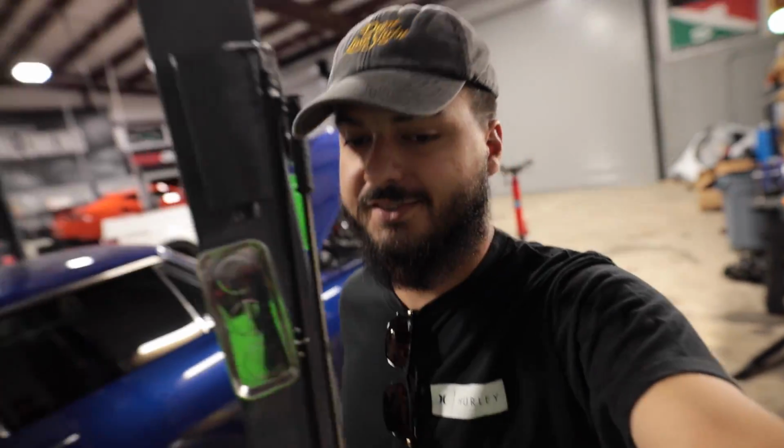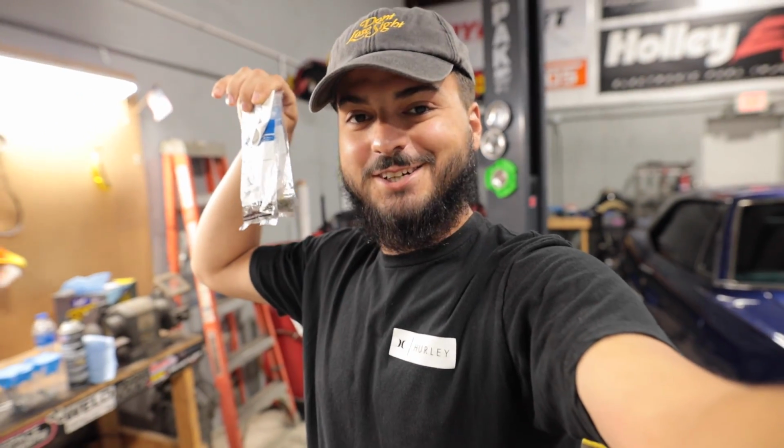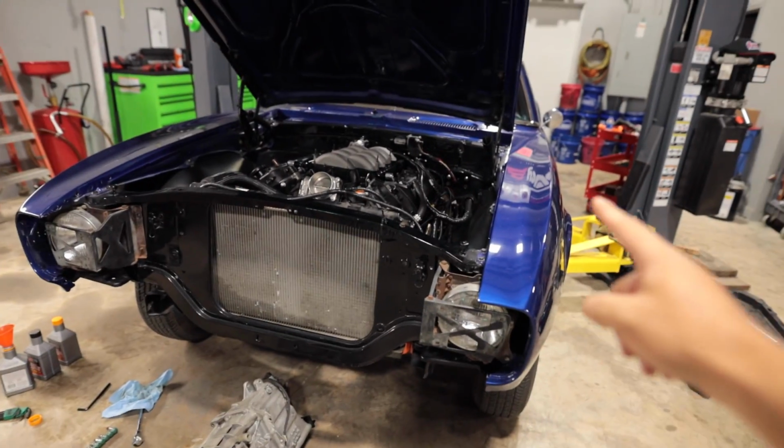All right, guys, good morning. We are back working on the 67. Yesterday you saw that we ran out of time and ability to continue because we were out of pressure plate bolts. Well, turns out our local Ford dealership had some. Surprisingly enough, I've got our pressure plate bolts to finish up everything, which means that by the end of today, this transmission will be in this car. Let's jump straight into it and hopefully we'll make some good progress today.